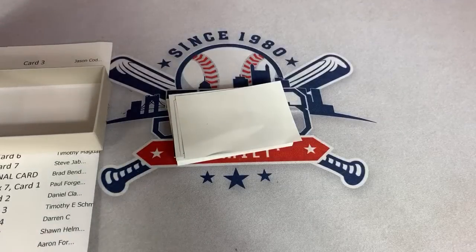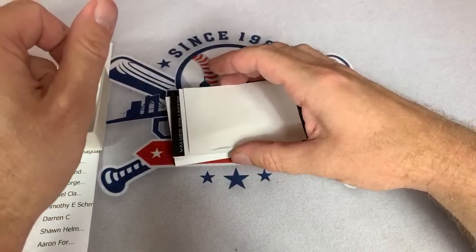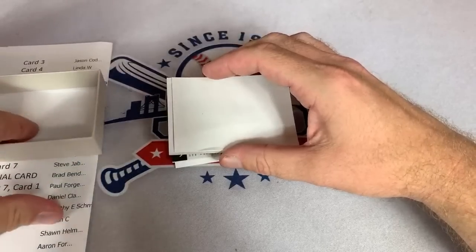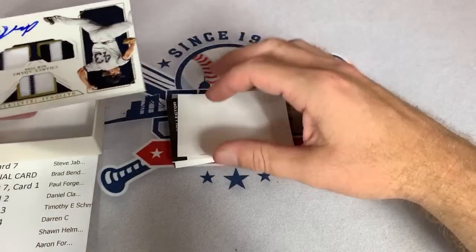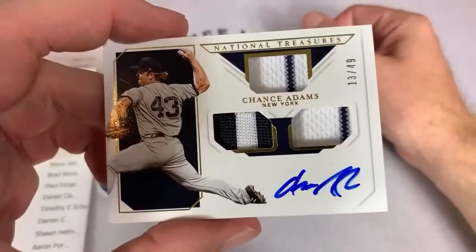The lowest we've had was a 2 out of 3 for Rod Carew. All right, now is the moment of truth. Do we have bonus cards? We do. We have one bonus card. So, let's see. Steve J, if I'm not mistaken, you had the Eloy Jimenez in the preview box, and now you have Chance Adams to go with it. So you got 2 young rookies.